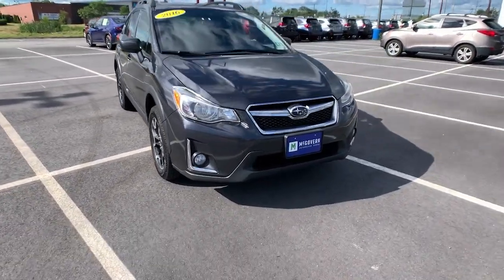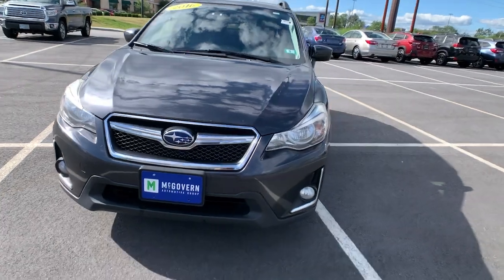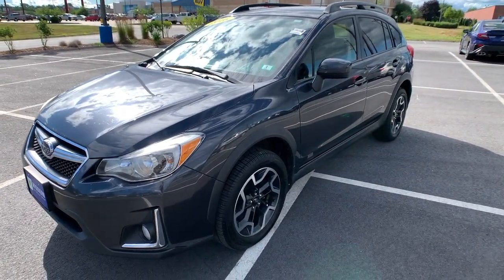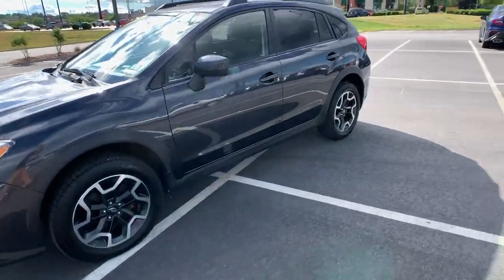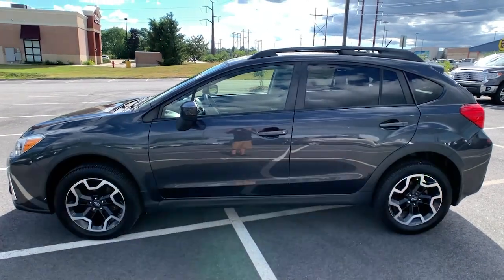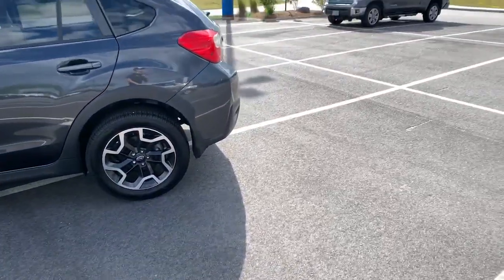Introducing the 2016 Subaru Crosstrek. This vehicle is an outstanding buy with fewer than 70,000 miles on the odometer. This ruggedly styled Crosstrek delivers peace of mind wherever the road may lead. From its all-weather capability to its high marks for safety, this compact crossover inspires confidence.